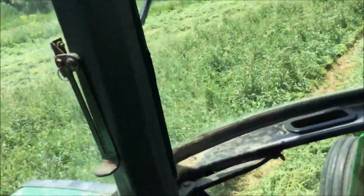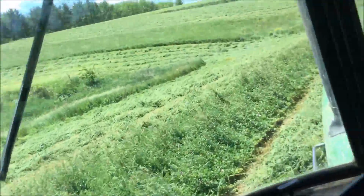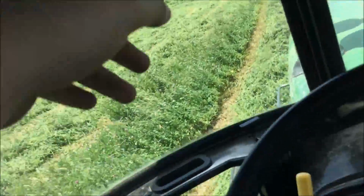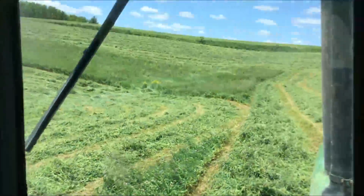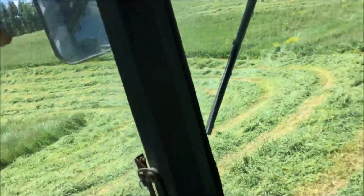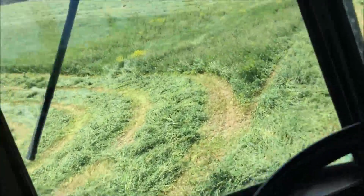Got the pond outside done. Now I just got to finish up this, and I'm going to mow a little bit over there, so I'm just going to go straight through. And then we just go this way until we're done, or I'm done.